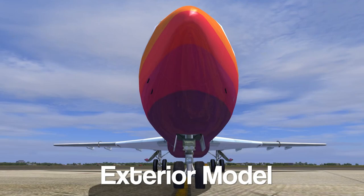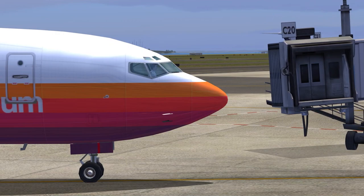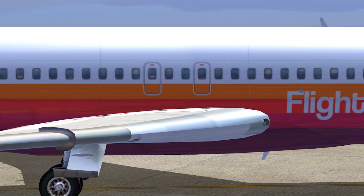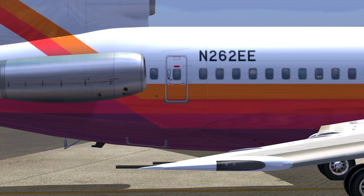The exterior model is awesome. Overall, the initial size and shape of the 727 is perfectly represented, and there's nothing that sticks out right away as being strange or incorrect. Every part of the aircraft that requires definition is well represented, and by early 2000 standards, there's an exceedingly high amount of eye candy to explore.